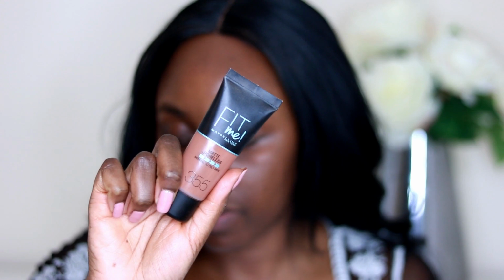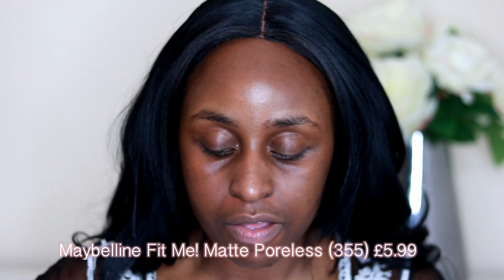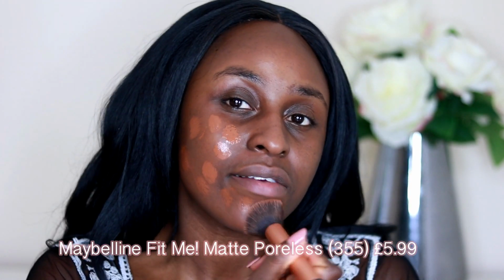My foundation is also by Maybelline. This is the Fit Me foundation. This shade is actually quite red and I find that foundations with a bit of a red tone tend to cancel out darkness, so like my dark under eyes, I don't have to color correct because it kind of does it for me.